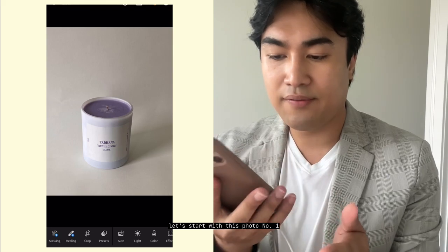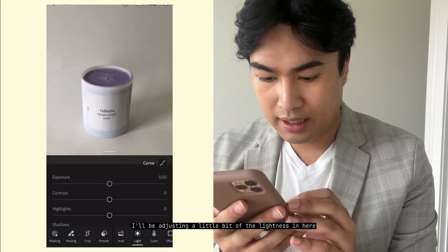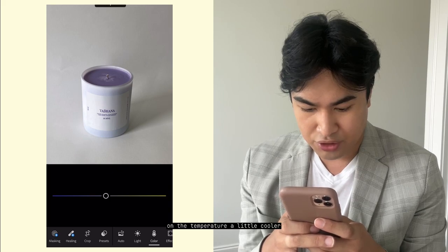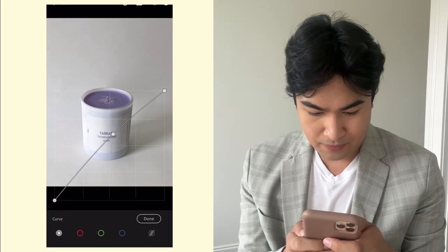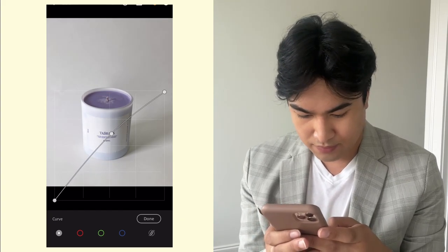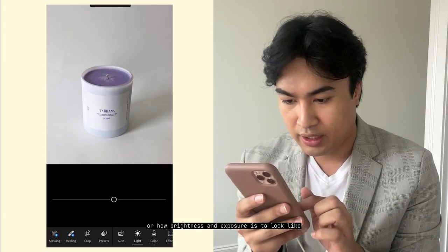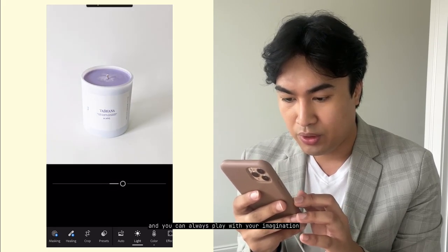Let's start with this photo number one. I'll be adjusting a little bit of the lightness in here. I'll be adjusting the warmth too, because I don't want it on a temperature a little cooler. And I'll definitely adjust the brightness just to balance the color. You can play around, guys, with how you want your colors to look, or how the brightness and the exposure are to look. So editing can be a matter of preference, and you can always play with your imagination.